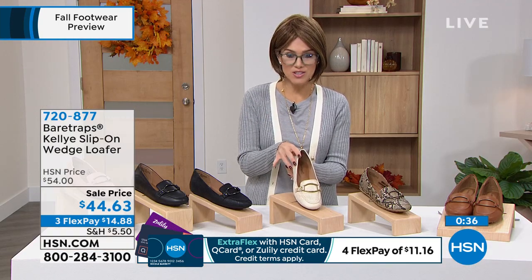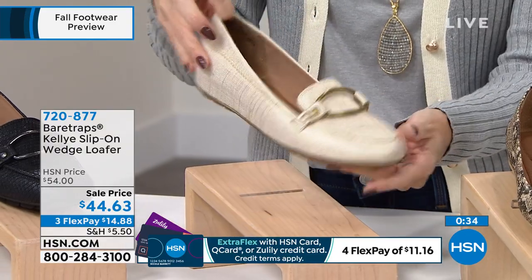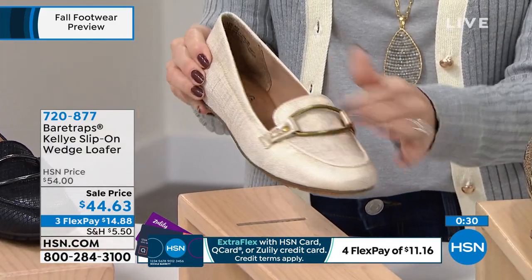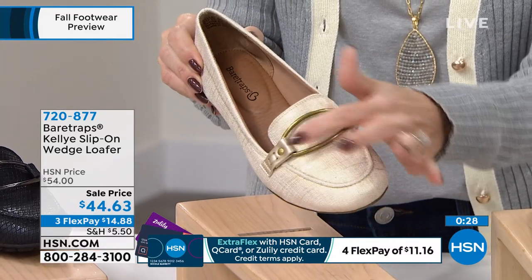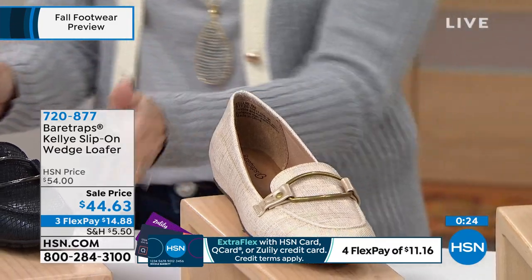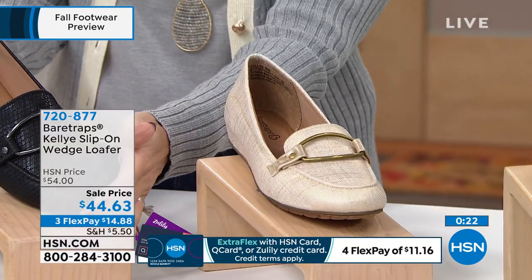Let me show you the other colors as you're making your selection. Under $15 gets it home. This is the one called light gold, and it almost looks like a linen. It's a nice, beautiful cream shade. You can see that brushed gold hardware on the top. That's a beautiful accent.